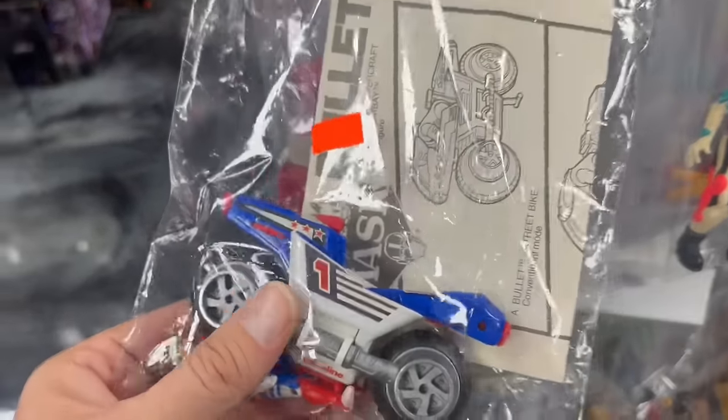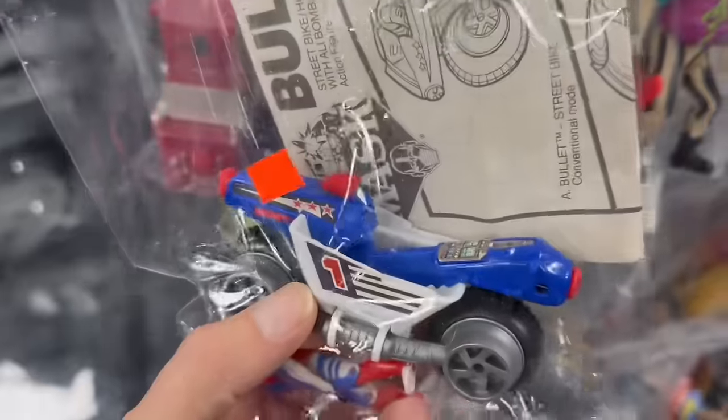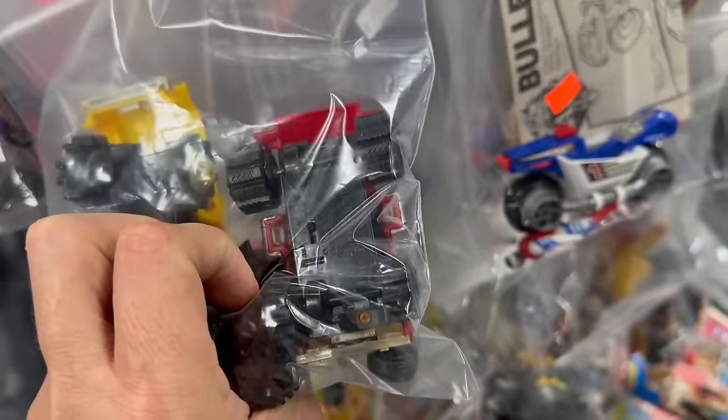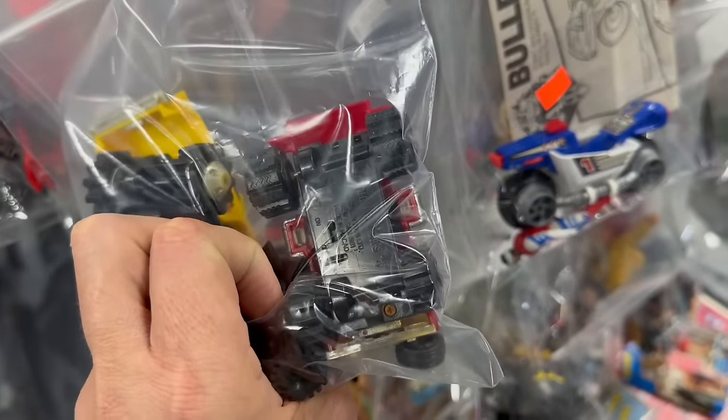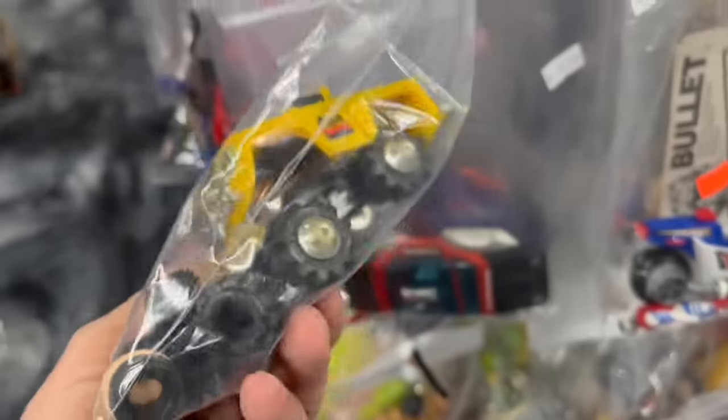Beetlejuice. Oh, there's some more masks. I haven't seen this one before. These kind of look like stompers. I don't know if they are or not. It says Rough Riders. All right, so I guess maybe they're called Rough Riders?